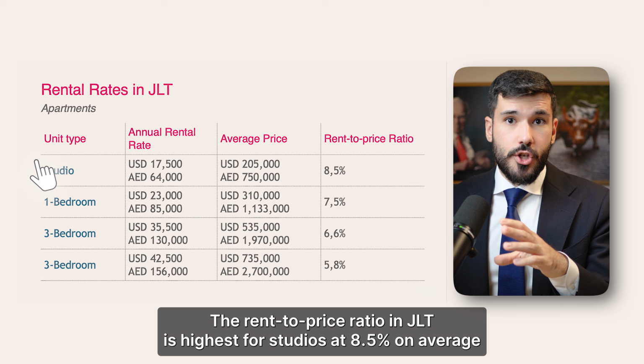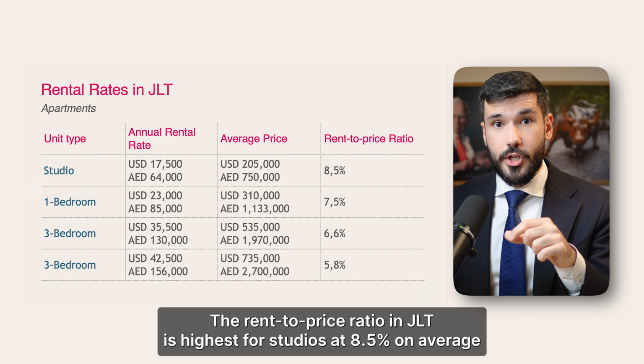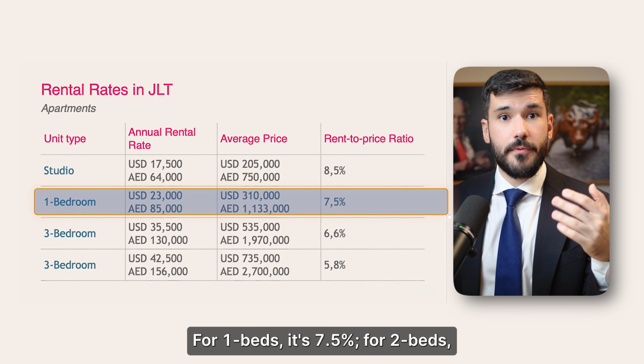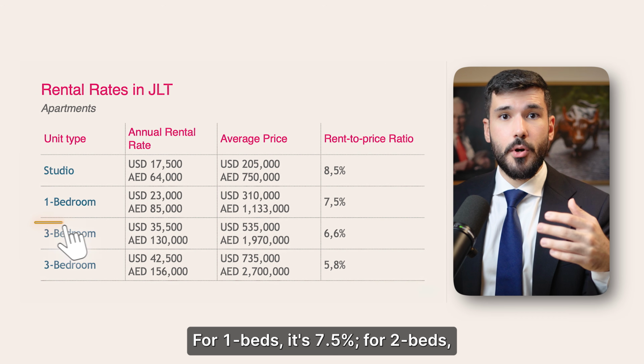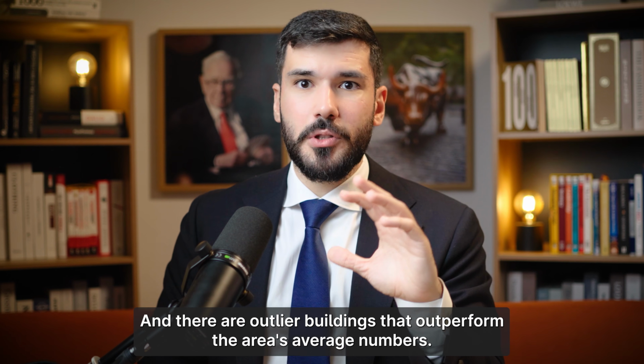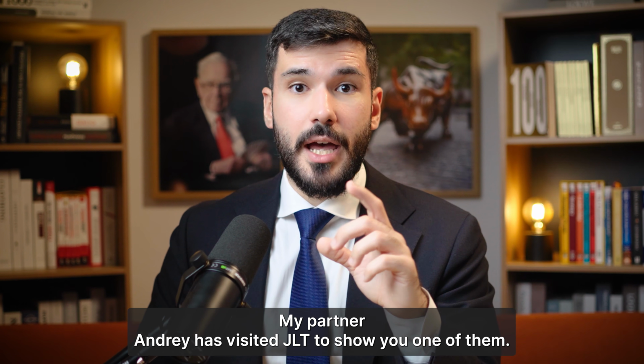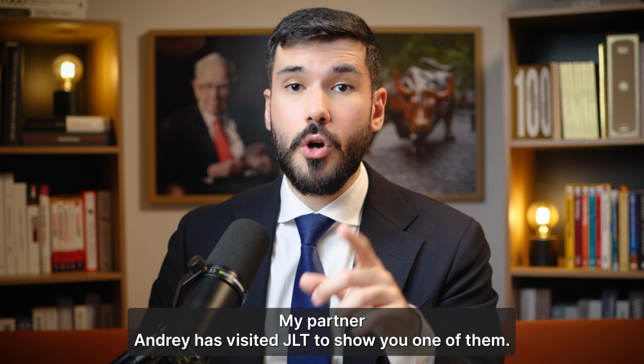The rent-to-price ratio in JLT is highest for studios at 8.5% on average. For 1 beds, it's 7.5%, for 2 beds, 6.6%, and for 3 beds, 5.8%. And there are outlier buildings that outperform the area's average numbers. My partner Andrei has visited JLT to show you one of them.